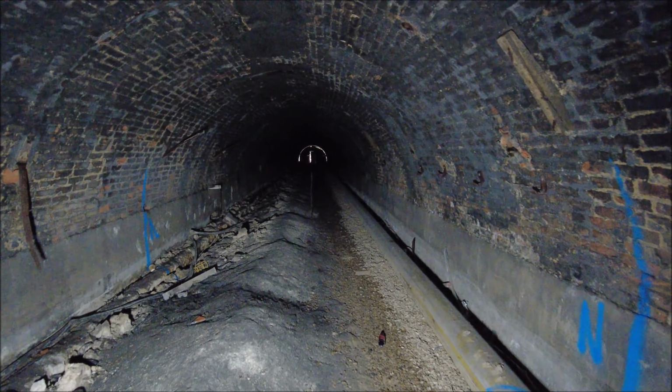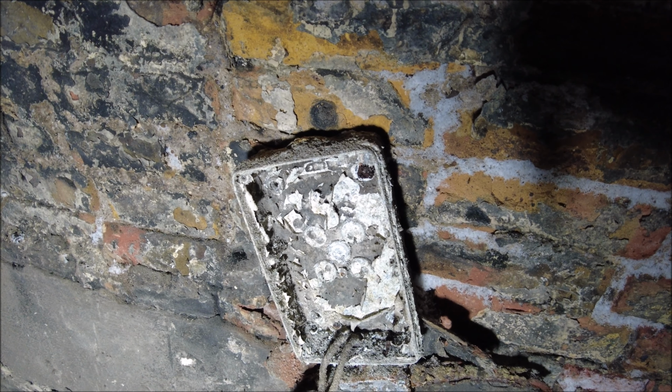I'm assuming these are cable holders. Cable holders, sorry. Look at that. So Victorian times. So this is in essence a Victorian tram tunnel. And I can assume that what they've tried to do is at some point they've tried to dig it up to maybe potentially turn it into a service tunnel. There's a fuse box or something similar there. There's lots of different phasing in here.